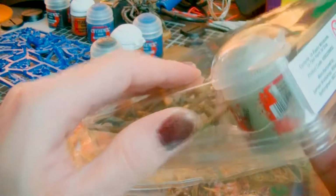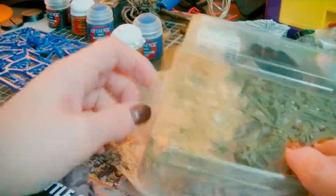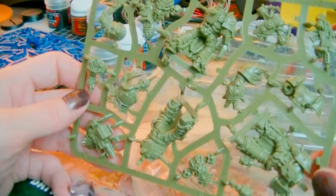I haven't actually opened this yet, as your eyes were probably informing you. It felt like there is a bit of sticky on here. They've saved themselves some money this time by only having one. Okay, well these are some chunky Death Guard.